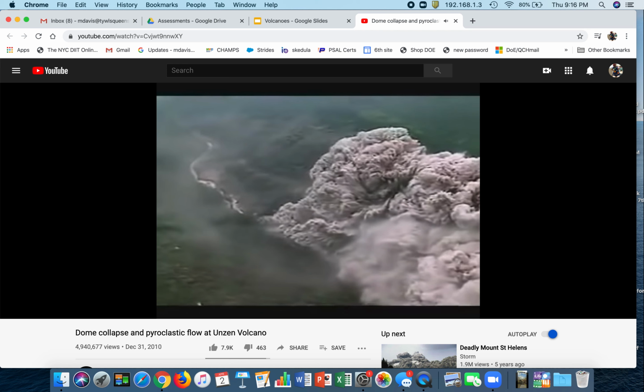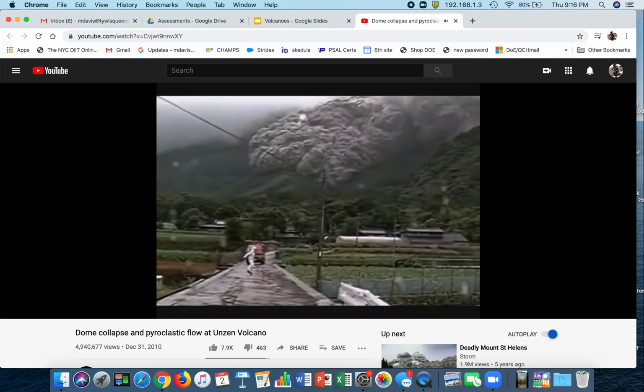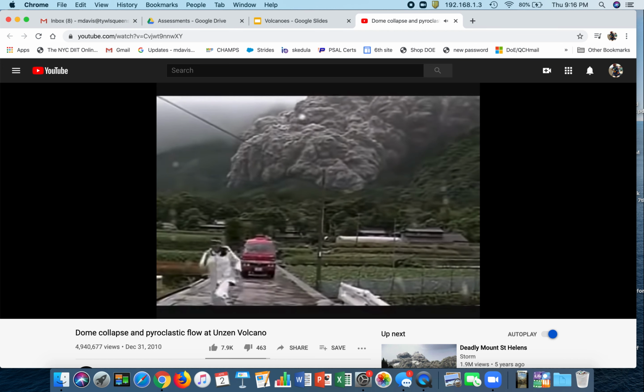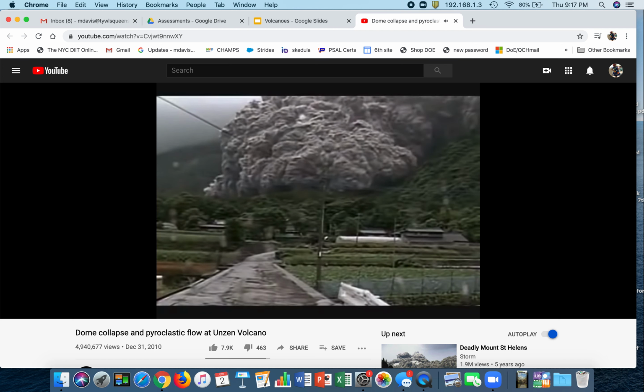See how fast it's going? And this man, he's running faster than a fire truck here. They know that their lives are in danger. If that ash cloud touches them, they're done. If that pyroclastic flow touches them, they are dead.